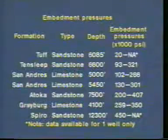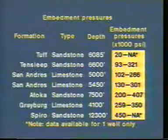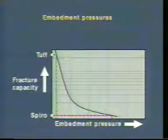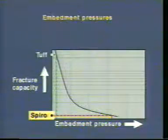Examples of embedment pressures are given for several formations. As shown, embedment pressures range from 20,000 to 450,000 psi. It is apparent that sand could be unacceptable as a proppant in formations with high embedment pressures.